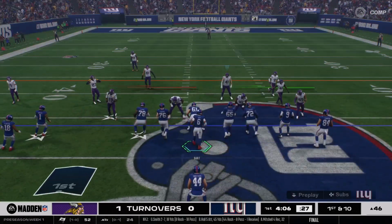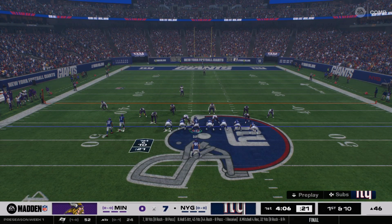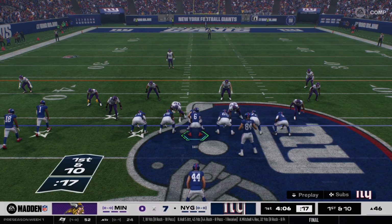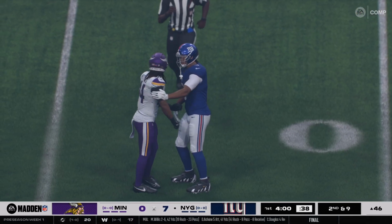First and 10 now from the 46. Running with Scattebo, and he'll be stopped after just about a yard. 2nd and 9 coming up.